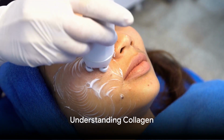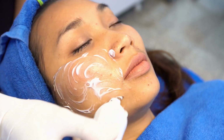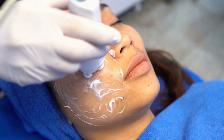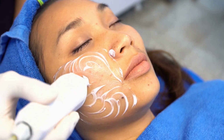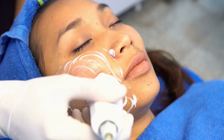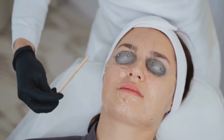To understand how collagen can help us, we first need to understand what collagen is and its role in our bodies. Collagen. It's a term we often hear in the context of skincare and beauty. But what exactly is it? Well, collagen is a protein, and it's the most abundant one in our bodies. It's like the glue that holds everything together.